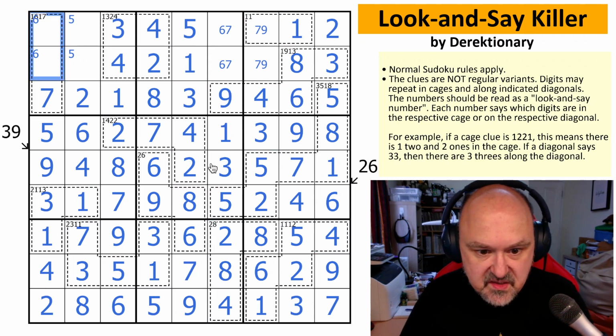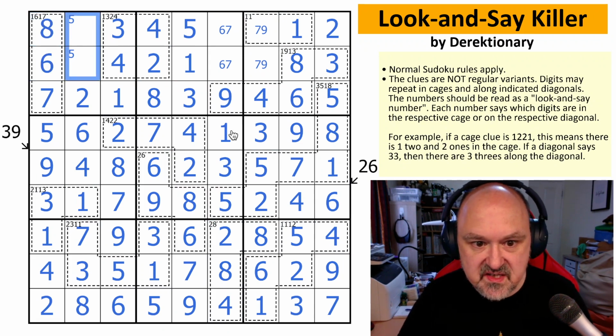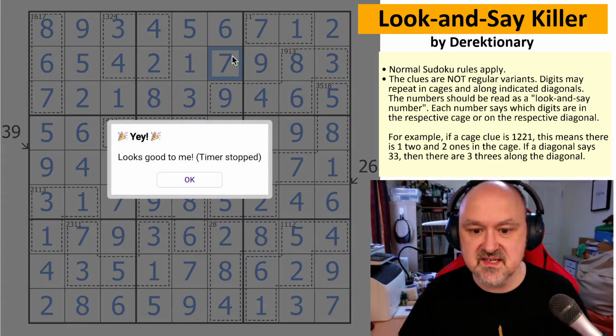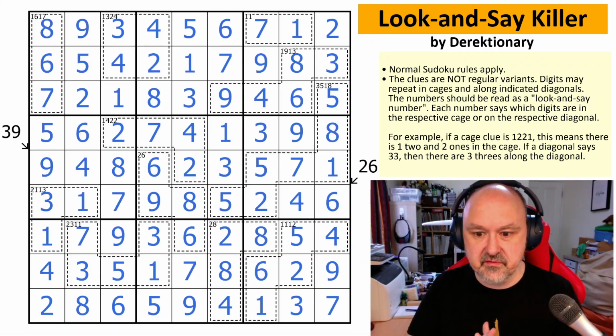This now needs to be 6 and 8. This 8 resolves it. This is the 6 and this is the 8. These need to be 5 and 9. The 5 here resolves it. This is the 9 and this is the 5. The 9 looks over, making this a 7 and this a 9. And the 7 means that this is a 7, 6 and this is a 7. Finishing the Look and Say Killer by Derektionary.